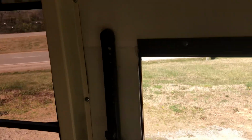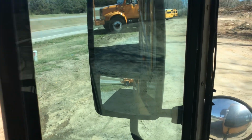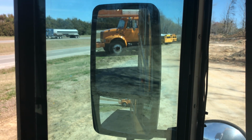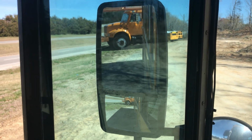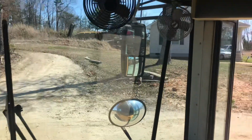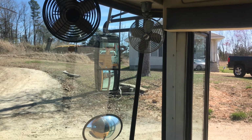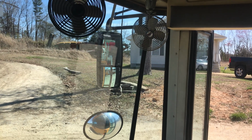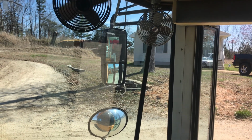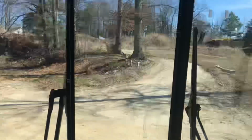You've got an adjustable shoulder belt. This is your little padded armrest, and then these are controls for your mirrors. So I am operating and moving the lower mirror, to flip it, operate the upper mirror, move over to the other side. Oh, I hope you can see that. That's the upper mirror, and then the lower mirror. And those move up and down and side to side. So four-way adjustable and heated.